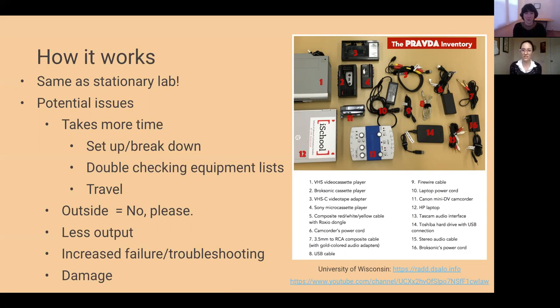Don't do this outside. Don't do memory labbing outside. I tried that. Because it was a big event in DC, and it didn't go well. Like there was a major torrential rain. Please don't. So that's something to think about, and it's just not good for the equipment either to be outside typically.